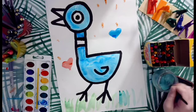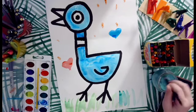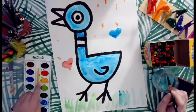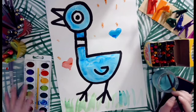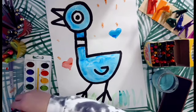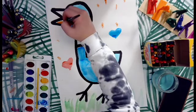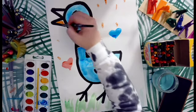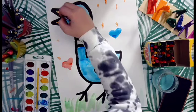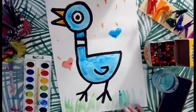Rinse my brush really well because I need to do his beak. And what color would that be? Obviously orange, right? So I'm going to find the orange. Now some of these oranges are a lighter orange on this palette because you guys have all kinds of different colors. Just make sure it's a darker orange because I don't want him to have too much of a light beak. So I'm going to make sure it's a darker orange so it pops a little more, right? Looks good with our bright aqua or turquoise pigeon. Okay, awesome.